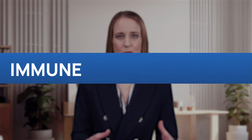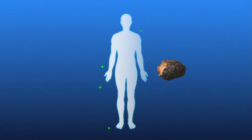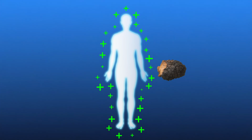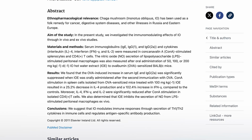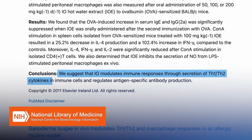Now let's explore the key potential benefits, guided by the insights gathered from research and traditional wisdom. First up, immune system support. Thanks to its rich content of beta-glucans, chaga engages the body's defense mechanisms in a supportive manner. These are reported to support immune response via multiple pathways, from modulation of inflammation to support in immune cell activation and response to pathogens.